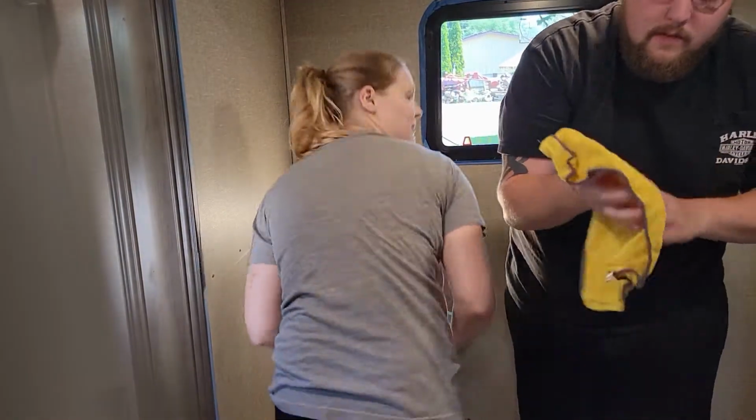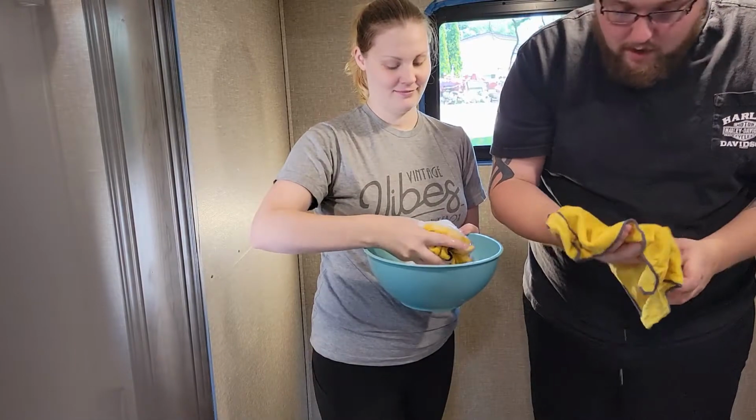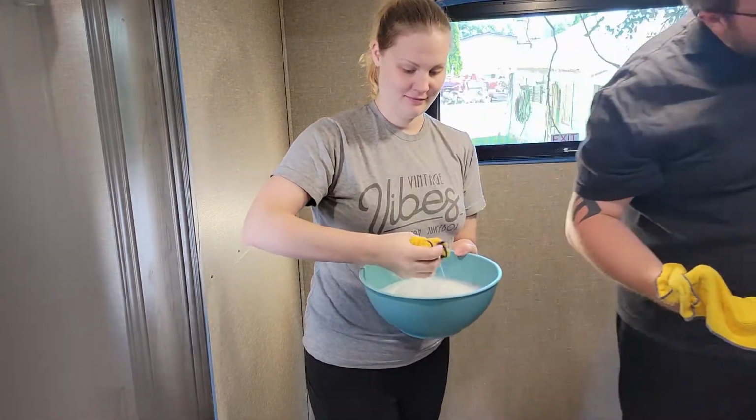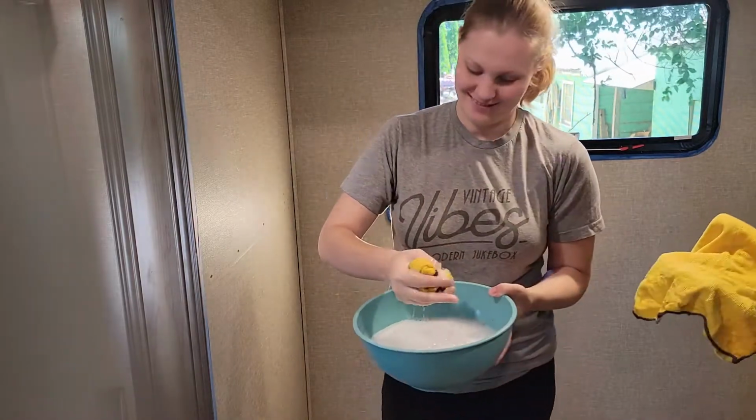Wash down the walls with soap and water. So we got Dawn and hot water with a couple cloths, and we're going to wipe down the walls, get ready for primer and sealing. So here we go.